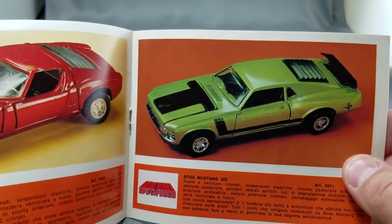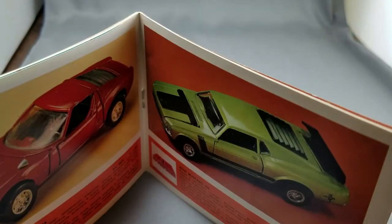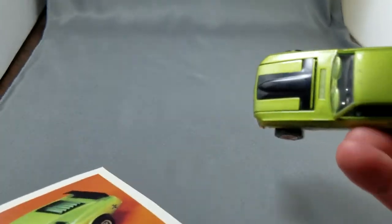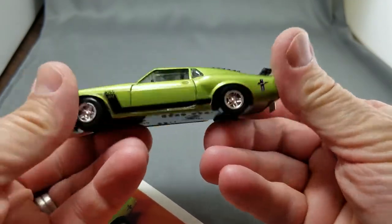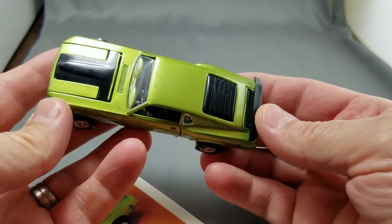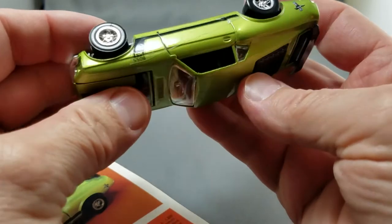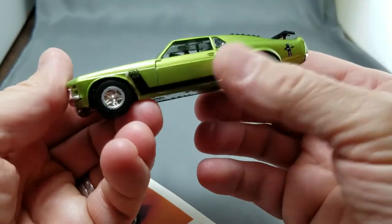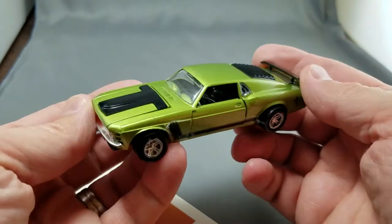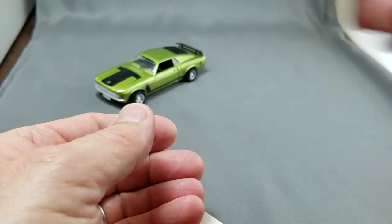I actually have a couple of them over here. Hang on a second, I'll be right back. Here I come with a couple of Boss Hosses. Now check this out. This is the standard color, the green. There's also a blue, which I have one of around here somewhere. Hood opens real nice. Doors open real nice. No, they don't, do they? Wait a minute. Oh, those are stiff. I'm not going to open them. They're real stiff. Boss 302. Very nice. Now, check this out.